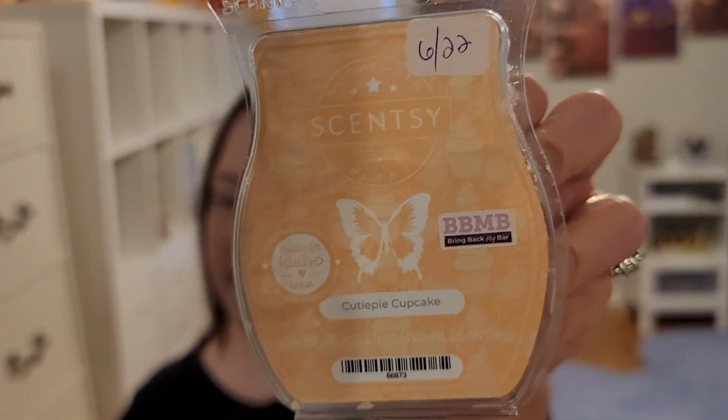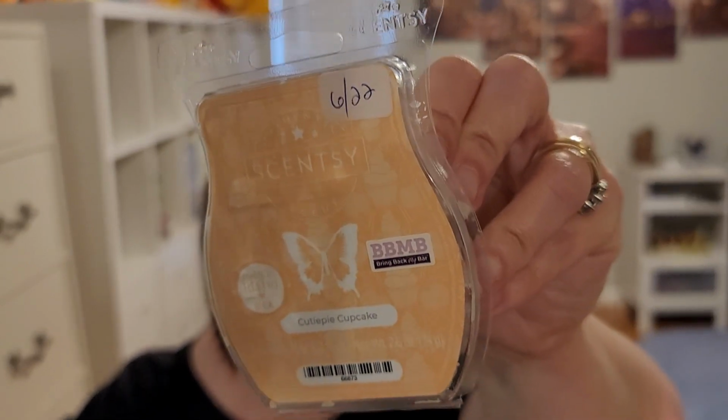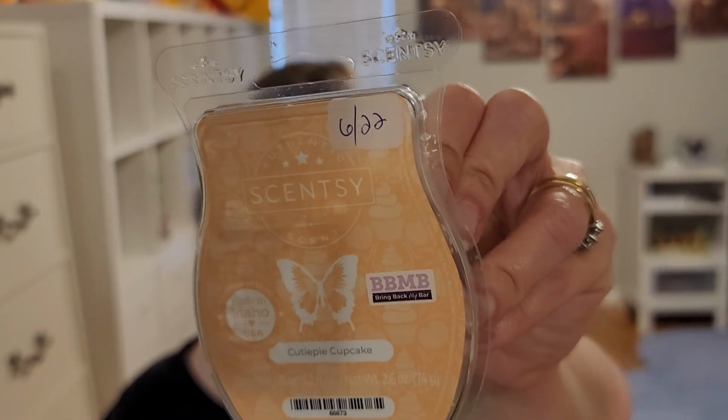Cutie Pie Cupcake. I think this is kind of a fan favorite. It is sweet clementine yellow cake, vanilla, and sugary icing. And the most prominent note in this one is that yellow cake to my nose, but the sweet clementine and then vanilla icing is what I get in that order. So mostly yellow cake, but a definite noticeable clementine note and that sugary icing in the very background. Strong performer too.